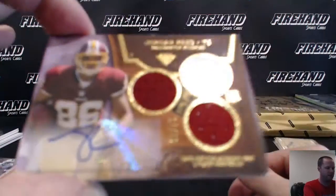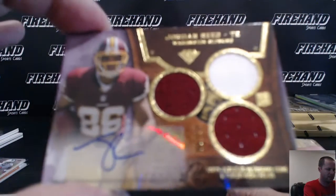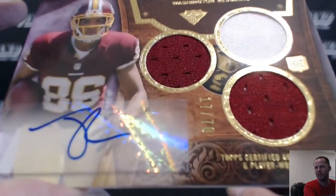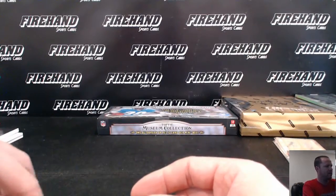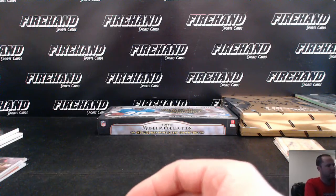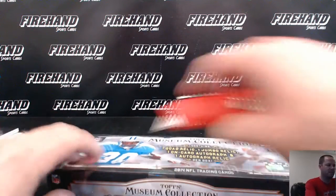JB15385. And for the Redskins, Jordan Reed, 17/70, triple relic auto. McDew and the Skins. All right, 2014 museum collections.